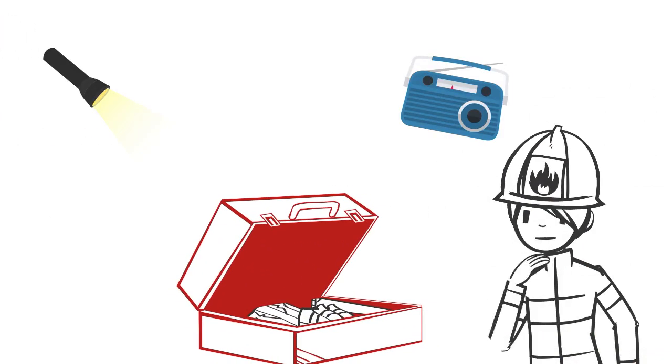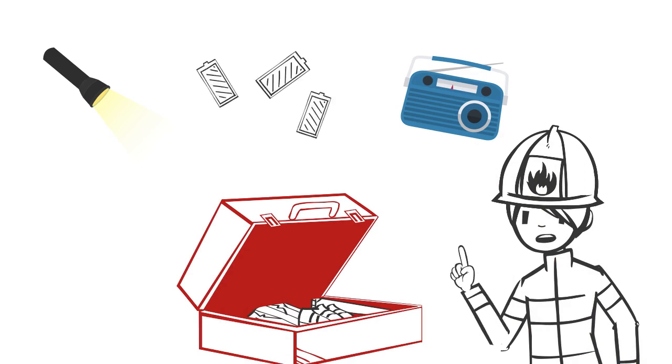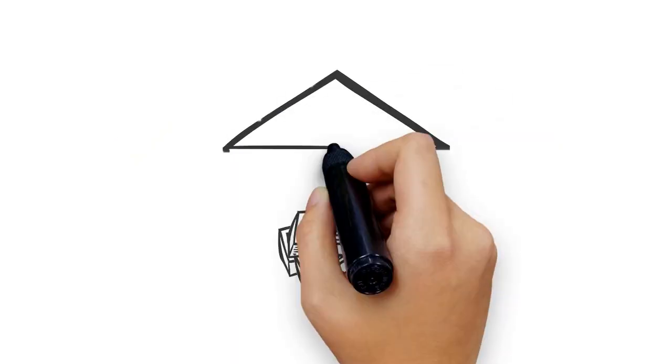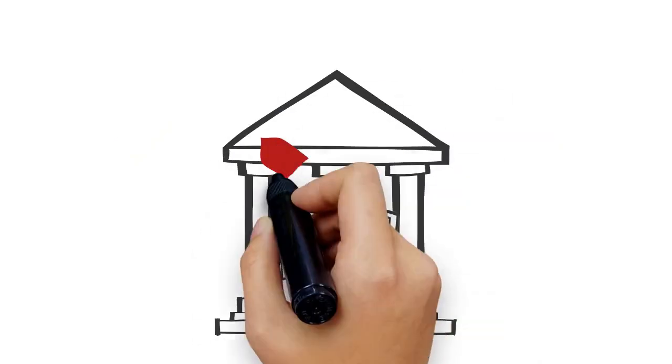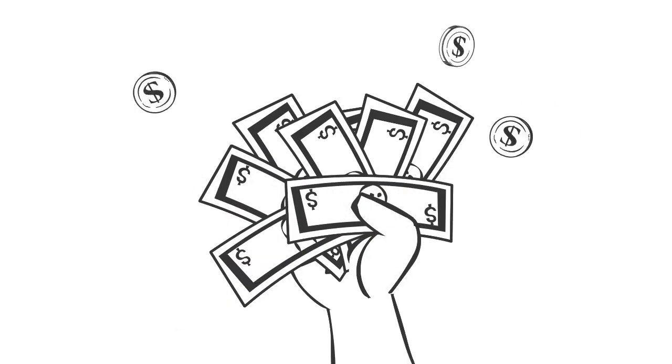Remember, if the power goes out, a battery-powered flashlight and radio will be your best friend. Don't forget to pack extra batteries. In an emergency, it may be difficult to access a bank for cash, so make an extra trip to the bank now. Small bills and change will be helpful as cash registers may not work.